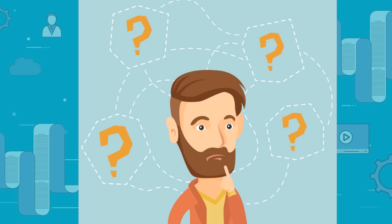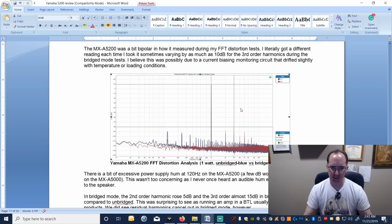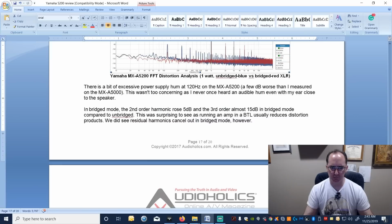I can only think that it has something to do with some current sensing that it's doing in bridge mode, and it's just changing the bias. It's checking and changing the bias or something, and that's what's giving me erroneous results. Again, this is mostly academic. I don't think it's something that would be audible.